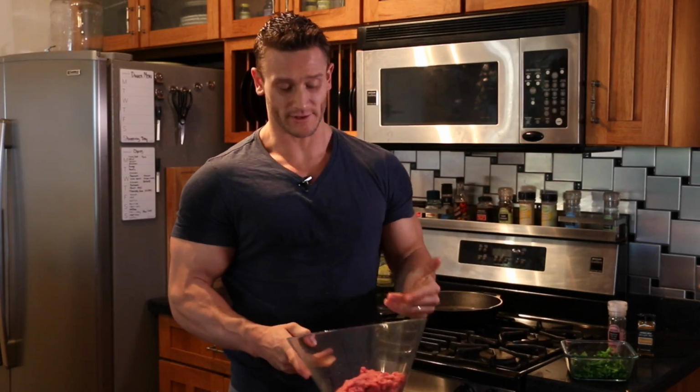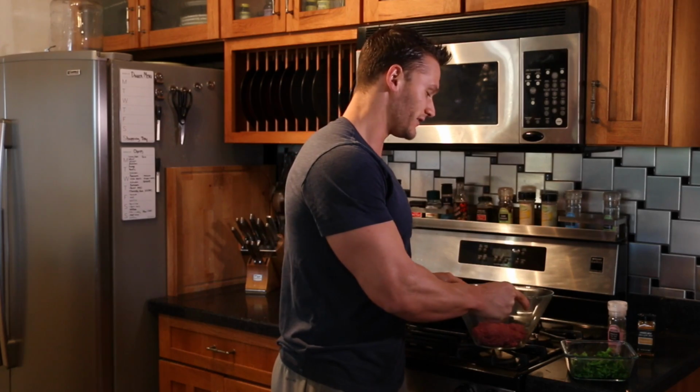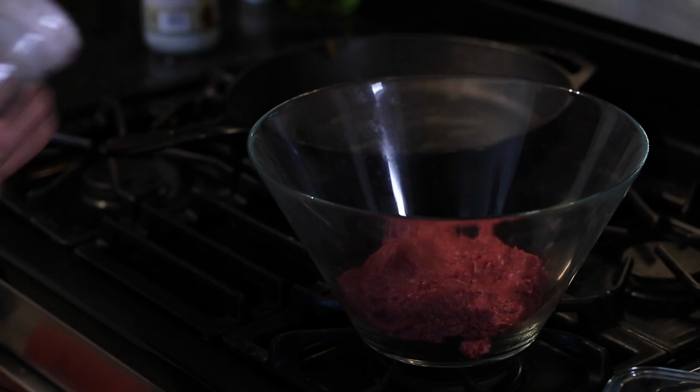Now the next thing that I'm going to do is I'm going to take my grass-fed ground beef, and this is pretty lean grass-fed ground beef. This is actually 93%, 7%. So it's 7% fat, which is still relatively lean. But that fat is what we want. We want those omega-3s within the fats of the meat.